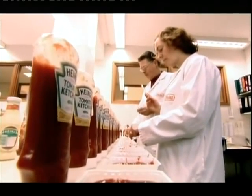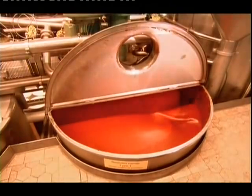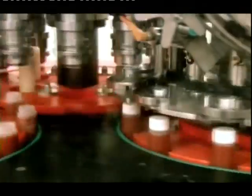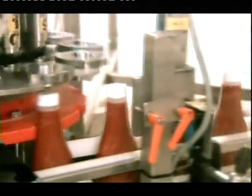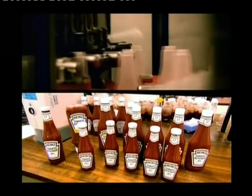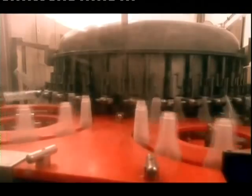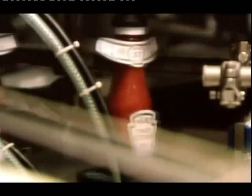Finally, the ketchup is ready to go into the bottles. But what kind of bottles to use? It varies from country to country. These days at Heinz, there are 17 varieties of bottle and bottle size. The most popular is the newfangled plastic squeezy, but in countries like Germany, a more sober, traditional view prevails. There, the original glass bottle remains the ketchup container of choice.